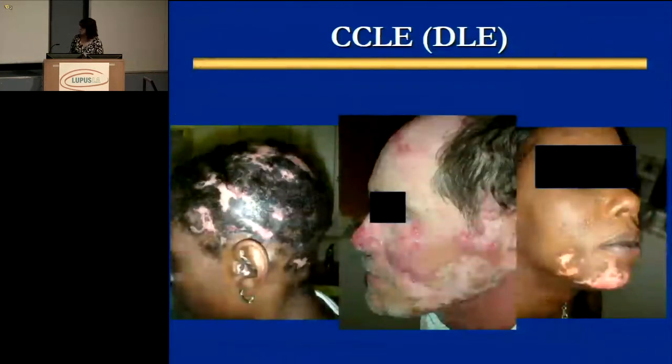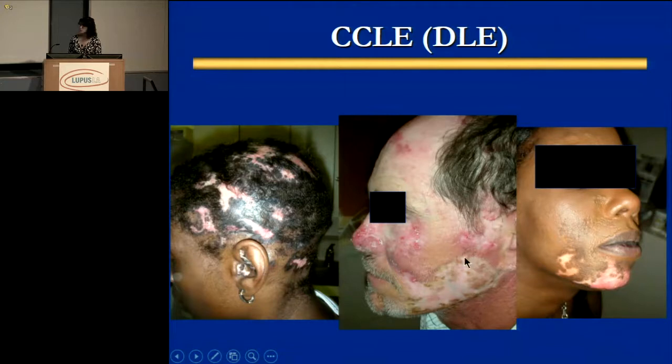Here are some other examples of some of my patients who came to me very late into the disease, you know, with very severe disfigurement. And you can see how different skin tones look different. But you can also see the scarring leaves like a step off. It's like a depressed scar. And there's no hair growing in this man's beard area, for example, and this woman's scalp.